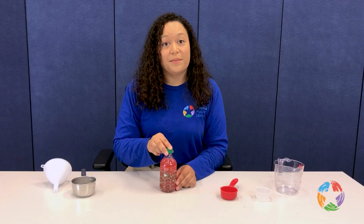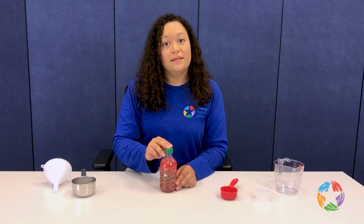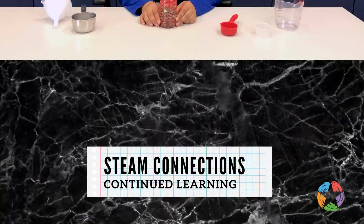As you observe your blood model, what do you notice about the difference in the amount of each component? Do you remember the function of each component? And what other materials can you use to create a larger or smaller blood model?